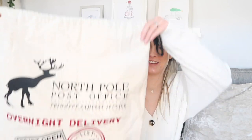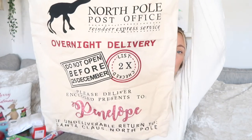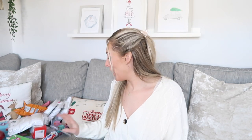Okay, and last up we have Penelope's stocking. Again, exactly the same stocking with her name there. In a moment, I've kind of thought, what am I supposed to put in Penny's stocking? Because like I said, she is only going to be 16 months old. So I've just gone with what she needs. And chances are she's probably not even going to open this. We're obviously going to have to help her. I didn't obviously get her a selection box, but she absolutely loves Milky Bars.